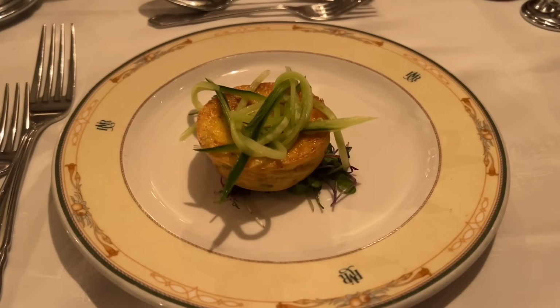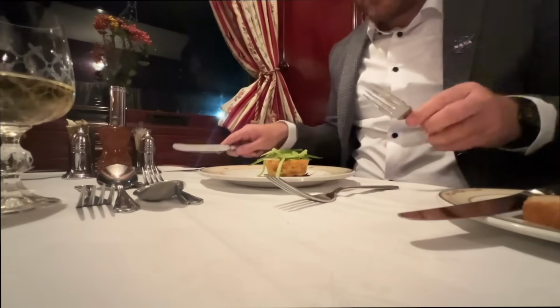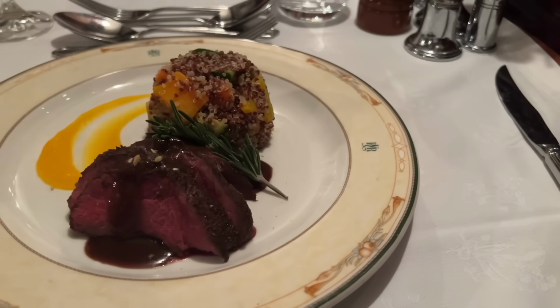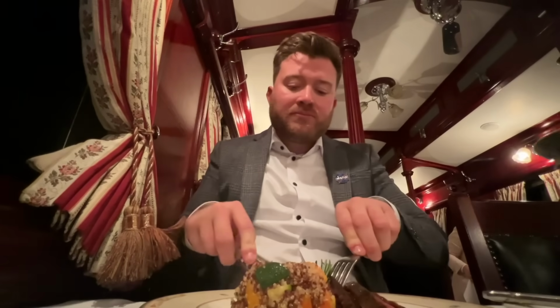First up is a South African favourite, smoked snoek, baked into a delicious tart, complemented with fresh leaves. Next up, our ostrich friend. So what do I make of it? Well, like the croc, I'm converted. It's sensational, similar to beef but resembles a gamey meat like venison.